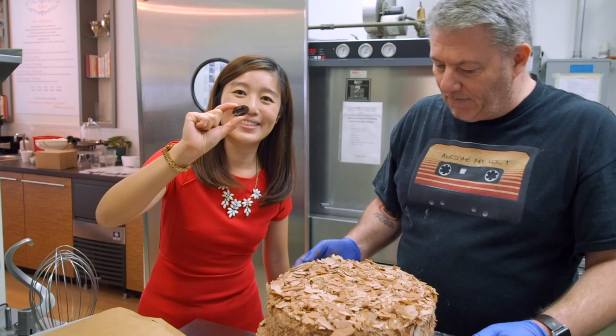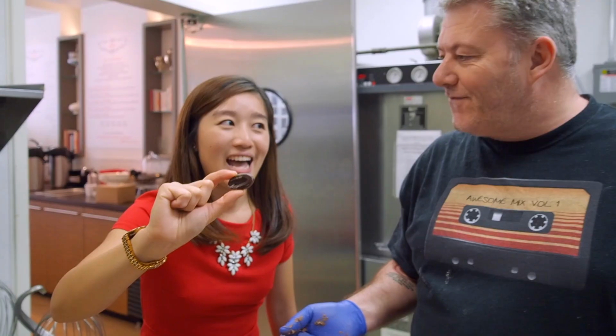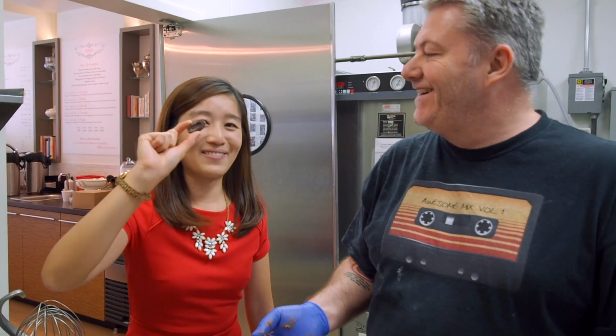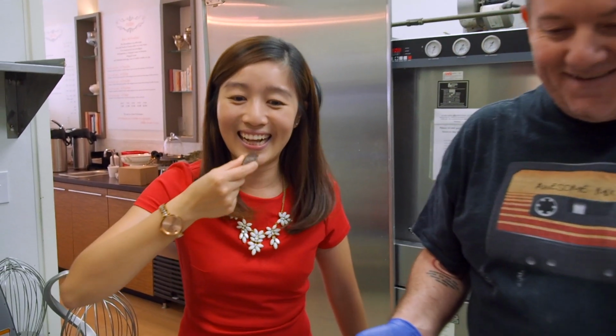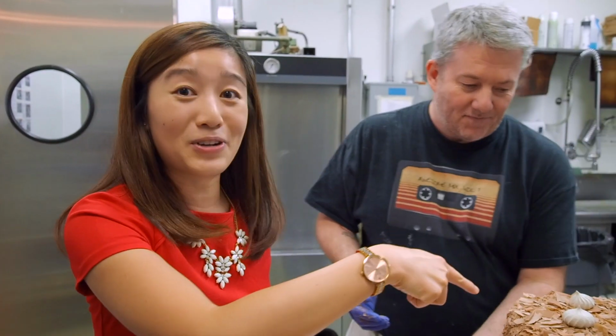He just kind of gave us one of the world's best chocolates right here for me to try. Valrhona is one of the best chocolates in the world, so I'm going to take my first bite. I'm so excited. Dark chocolate. Oh, I love dark chocolate. This is so good. I love that it's not very sweet. No. Very good.